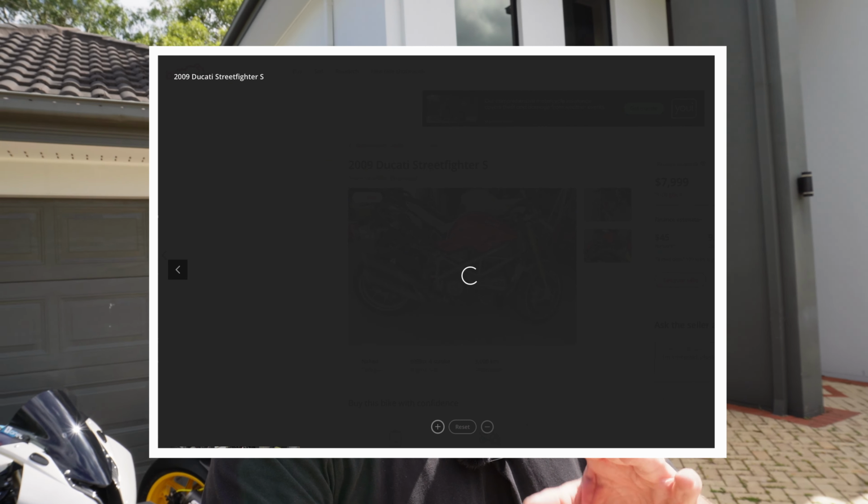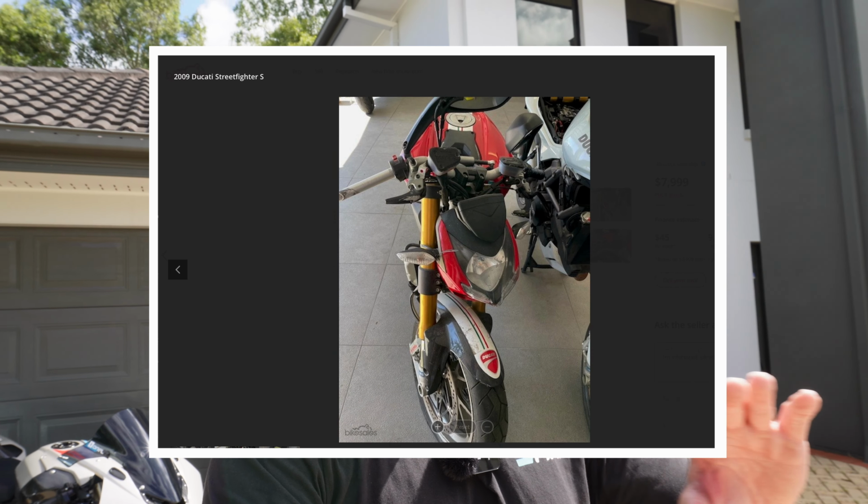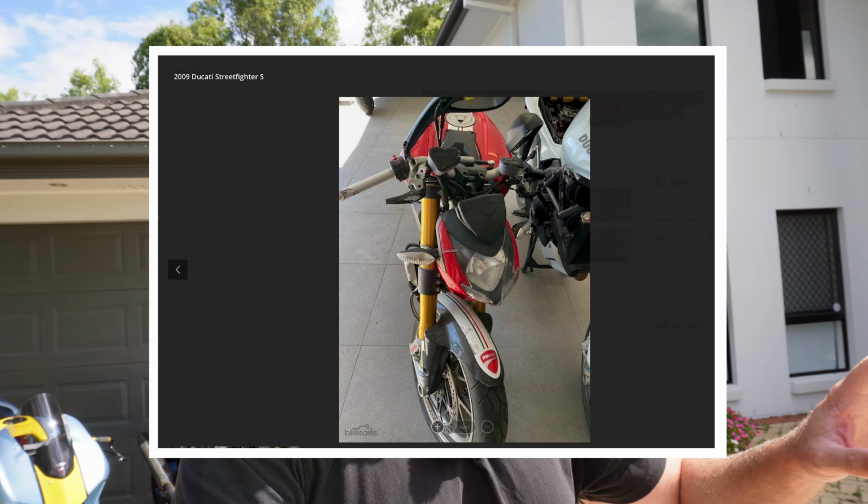Number 2, there's a 1098S Street Fighter for sale at the moment. I reckon I can pick up for around a little bit less than asking price, and I could do a full custom 1098S Street Fighter build. I think it's an 09S model, so it's got all the full Öhlins package on it. It's got the dry clutch. We could take advantage of all of those things and do a fully unique Street Fighter, original Street Fighter.